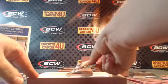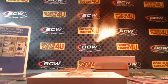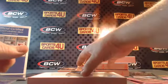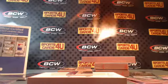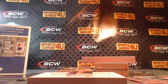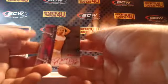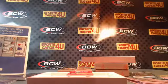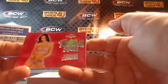Four out of four, top shelf, Mickey Black. Vegas Baby, 1 out of 3, Holly Doreau. Vault, 3 out of 4, Mary Riley. And Tickled Pink, 4 out of 5, Pamela Horton.